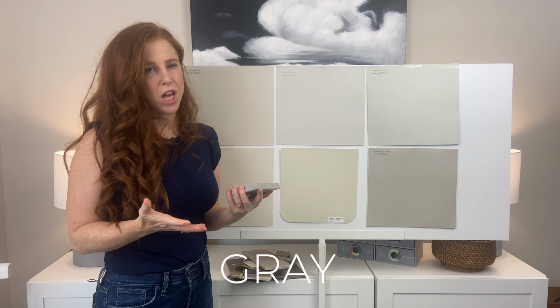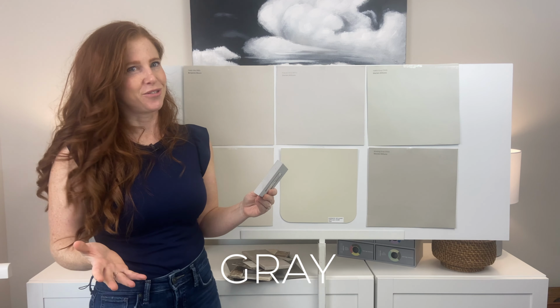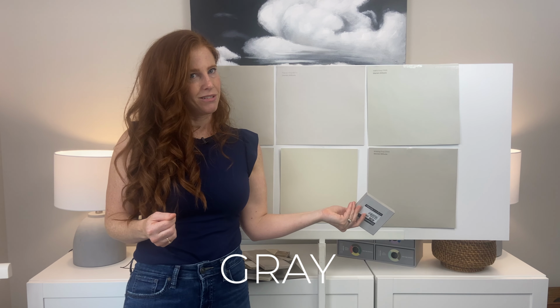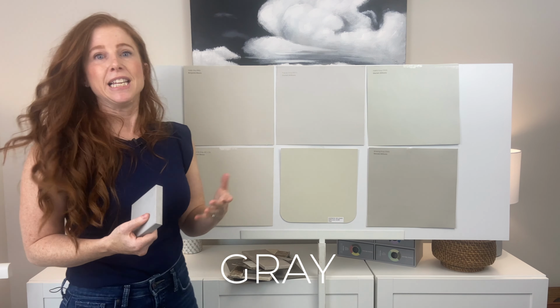But remember, gray will have blue, violet, or green undertones. If it has green undertones, it's probably going to like grayish. If it has violet undertones, it's probably going to like this. If it has blue undertones, it might not like either.